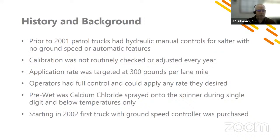Our pre-wet was just a basic calcium chloride in tanks on the trucks, and it would just spray onto the spinner. We would only really utilize that if it was single digits and below temperatures. It wasn't used for all applications at that time.